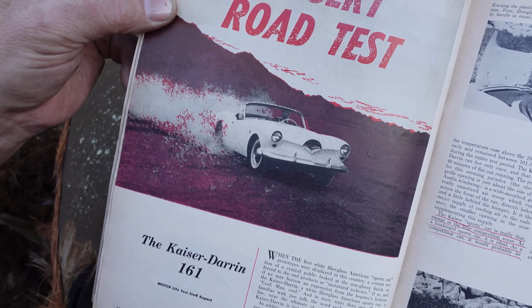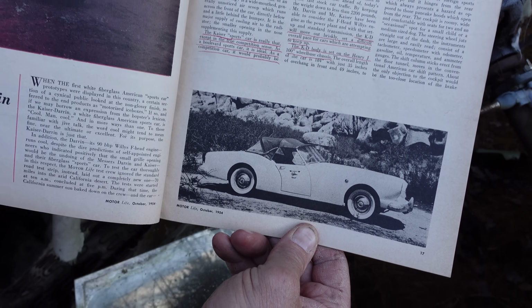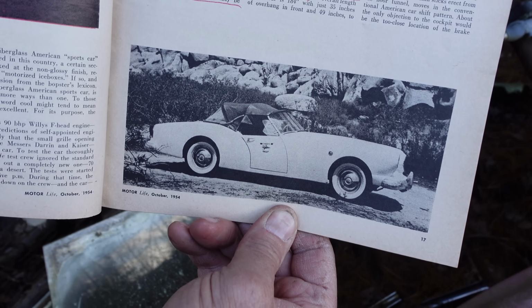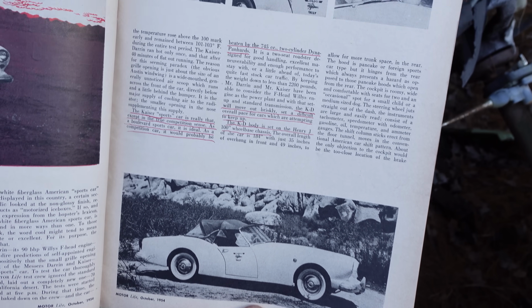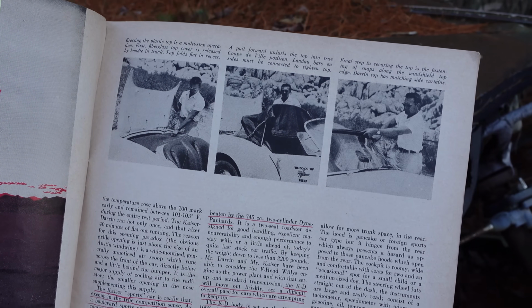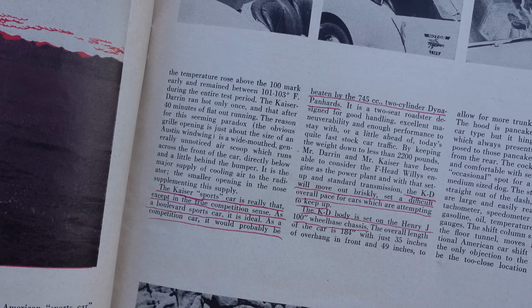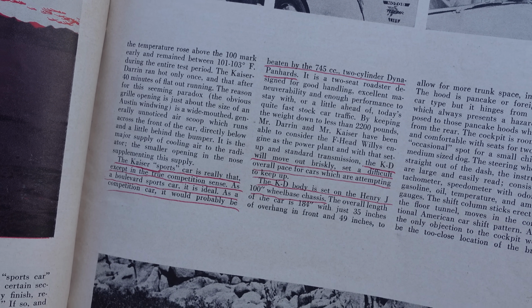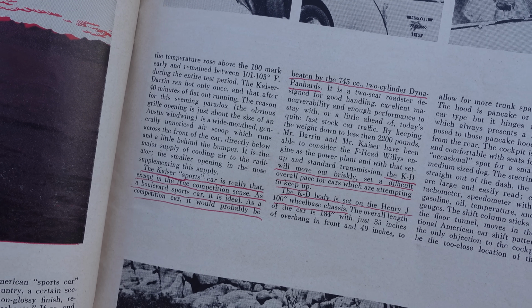But again, this is based on the Henry J frame, fiberglass body, and believe it or not, this car was introduced before the Corvette. So technically, this was America's first mass-produced or semi-mass-produced fiberglass two-seat sports car. But the reality is, Corvette deliveries actually happened before these things. We can see here the words say, the Kaiser sports car is really that, except in the true competition sense. As a boulevard sports car, it is ideal. As a competition car, it would probably be beaten by a 745cc two-cylinder Dyna Panhard.